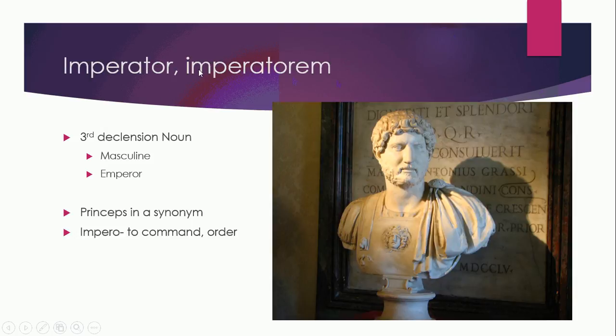Imperator, and its stem is imperator, and the accusative form is imperatorem. It's a third declension noun. It's masculine. It means emperor. The word princeps is another synonym with it. We see it a lot as chief, but that word princeps and imperator are two words for the emperor. It literally comes from the verb impero, to command or to order. It used to be the title for the generals as well. So imperator has a lot of meaning packed up into it. Here's the Emperor Hadrian over in the Capitoline Museum.